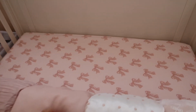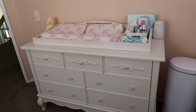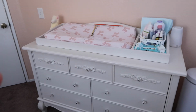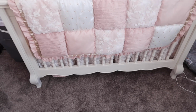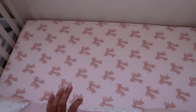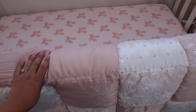And then we have sheets in here. These sheets happen to match the changing table sheets. So they actually sell this crib sheet, that crib sheet, and this comforter, and the little lace crib skirt. They sell that at Bye Bye Baby, but I found it on Amazon for like $10 cheaper, so I just went with that. There's nothing in the crib because she does take naps in here, and when she does take naps we take this off, but when she's not in here we put that back on.